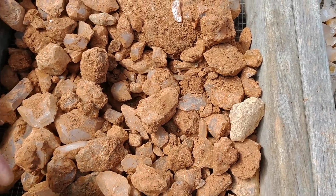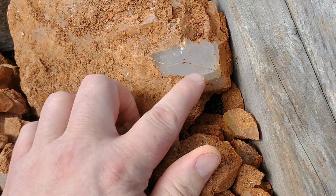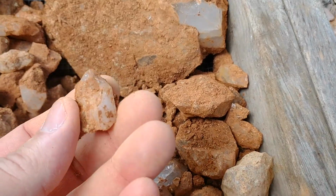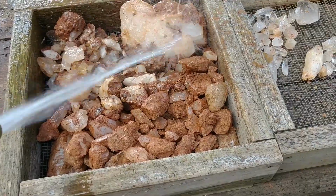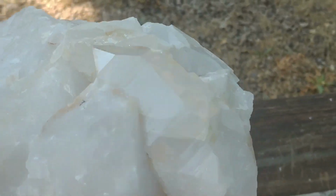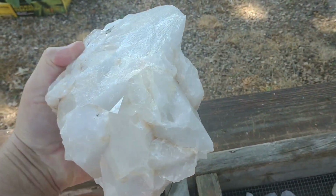Alright, well let's rinse some of these things off and see what we got. The only reason why I kept this rock right here is because of some faces, and I was just curious to see what it looked like all rinsed off. So here's that one larger piece. Has the one nice point on it, but the rest of the piece is just basically a chunk of quartz.